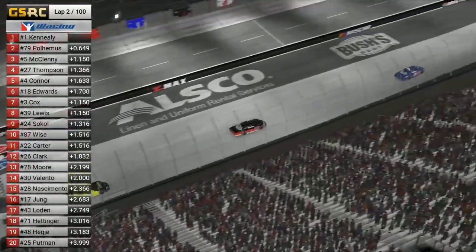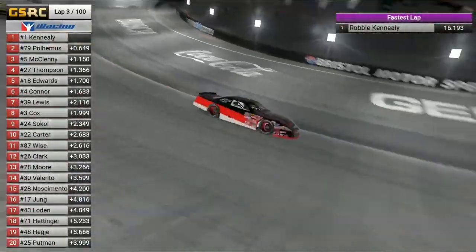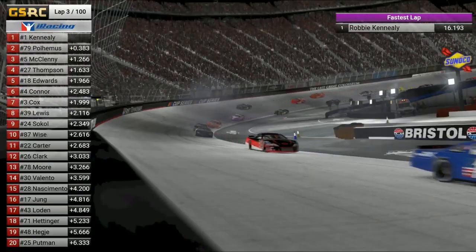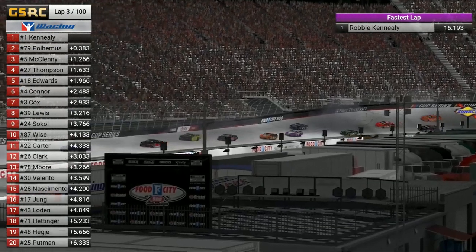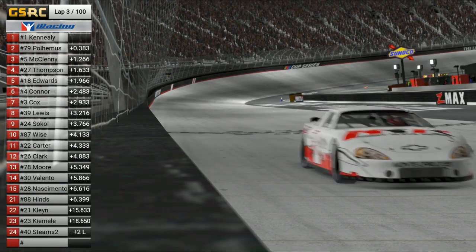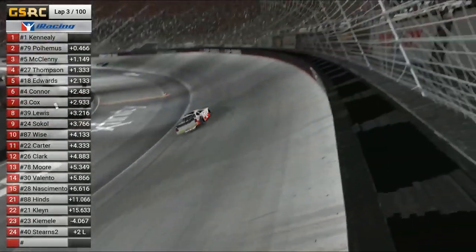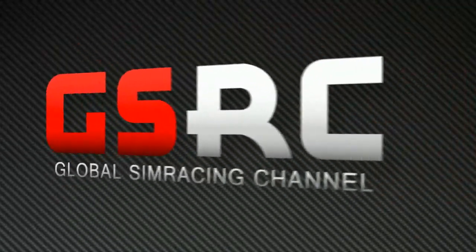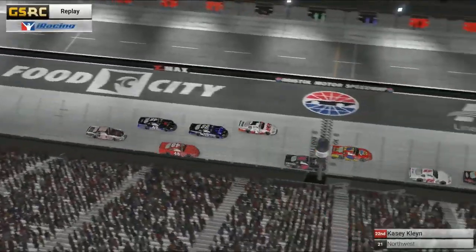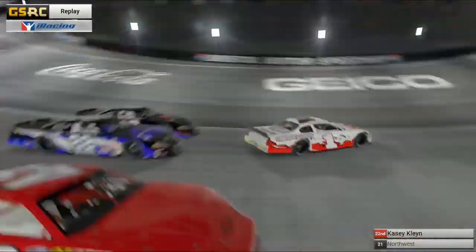I just saw Cody Camille, who has really had a rough go of it in this series. Cody Camille was involved in this along with Casey Klein. Couple of drivers who just can't seem to find any luck, and it starts with Casey Klein getting turned in turn 1. And I believe it's going to be Cassidy Hines who gets into Casey Klein and starts this one. See Casey Klein on the bottom of the racetrack there.